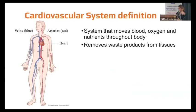So what is the cardiovascular system? It's essentially just the system that moves blood around the body. So you need your blood to supply oxygen and nutrients throughout the body. And then, of course, the arteries in red, you can see here, it's a man chopped in half. But of course, you've got veins and arteries both sides. But the artery essentially moves blood away from the heart. The veins in blue return blood back to the heart through the lungs, and they remove waste products.